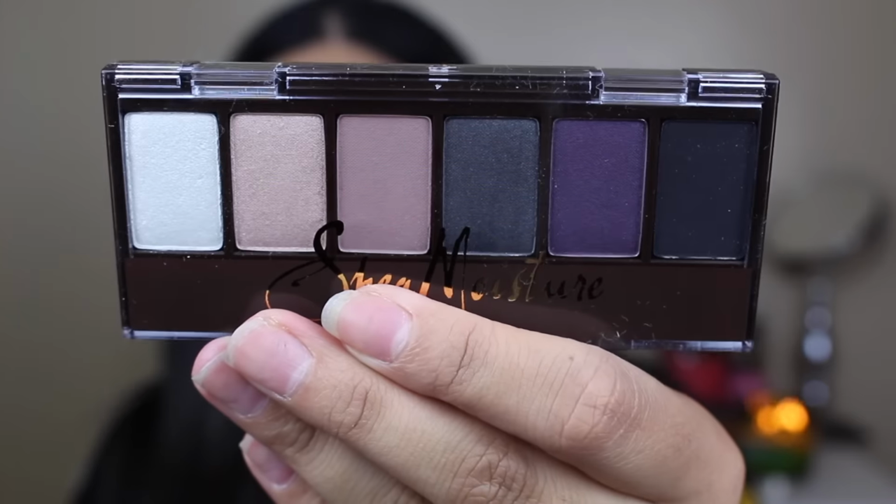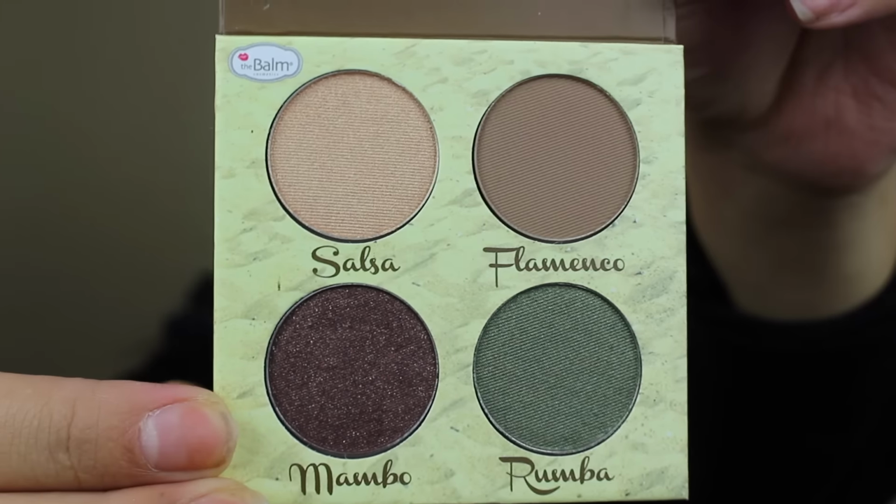So I also have this little palette from Shea Moisture, and it's so crazy. I didn't know Shea Moisture came out with any makeup products. I thought they were strictly hair. That's the palette right there. Speaking of the balm, this is an eyeshadow palette, and this one is La Bamba. That is the palette right there.